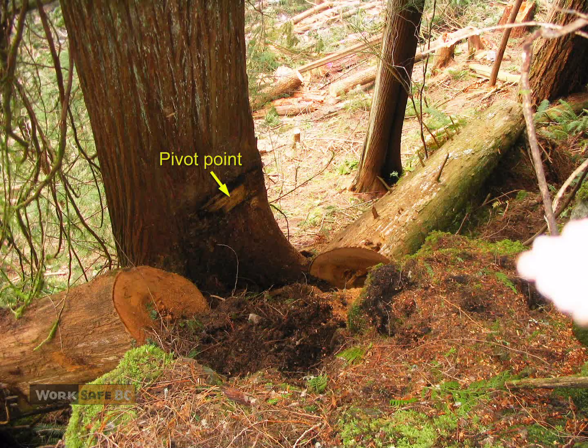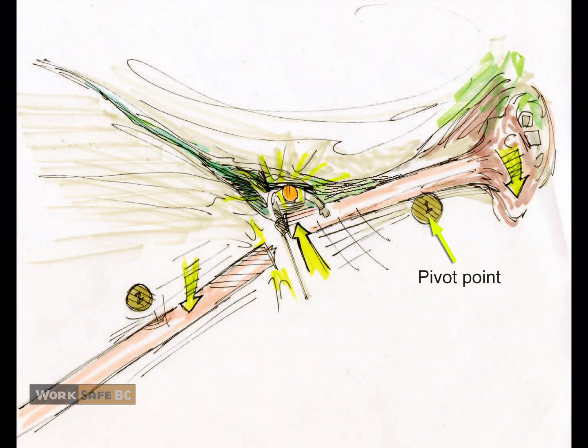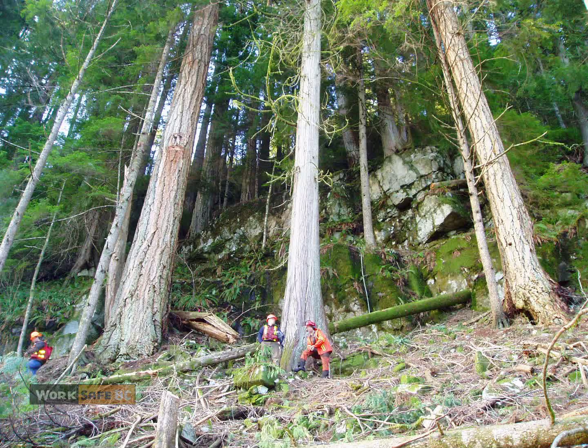4. A pivot point. This one critical element enabled the root wad, instead of simply dropping downwards, to pivot the tree into the faller. This accident could have been prevented. The regulation requires every person in a forestry operation who has knowledge and control of any particular activity to ensure that the activity is both planned and conducted safely.